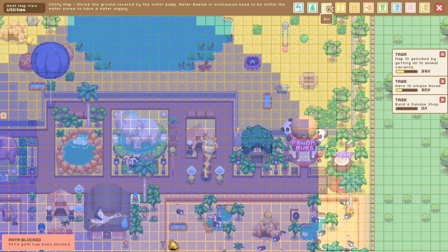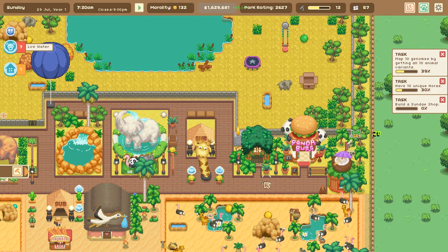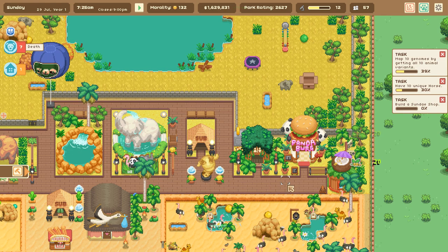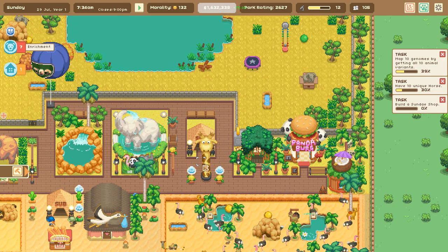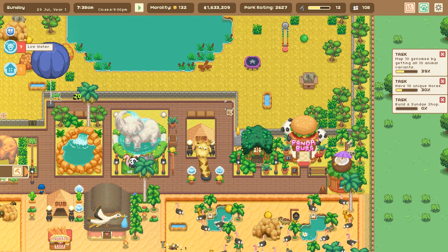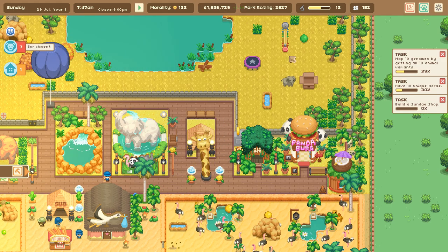So how's the heat map for decoration over here now? 88%. Still room for a little bit of improvement, but we've pushed hard and I'm really happy to see that it looks a lot better. People tend to walk in just one spot, so I might be able to sneak in a few more decorative pieces here and here.